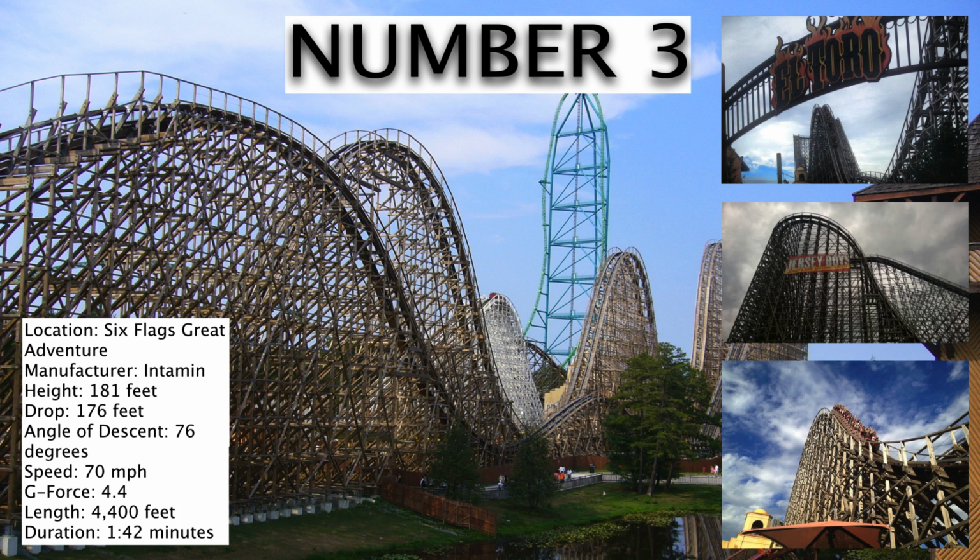Number 3 is El Toro, the final wooden roller coaster on this list. I can understand why many people consider this the best wooden roller coaster in the world. This thing is unbelievable. Like Maverick, from the second you leave the station, you are flying up the lift hill as the only cable lift on a wooden roller coaster out there. The big airtime hills send you flying up, and if you get a chance to ride this coaster at night, it is all the more better.